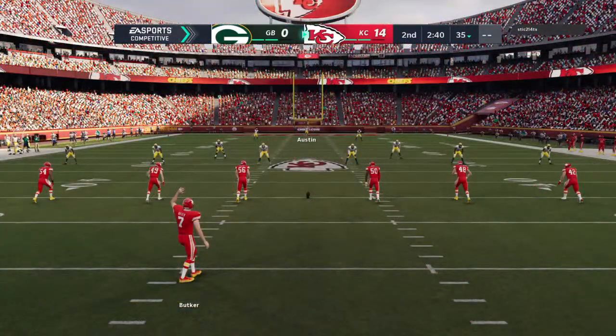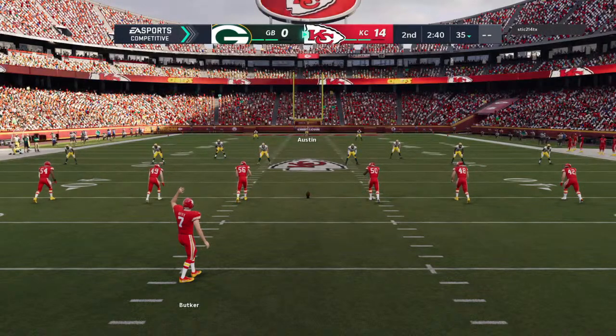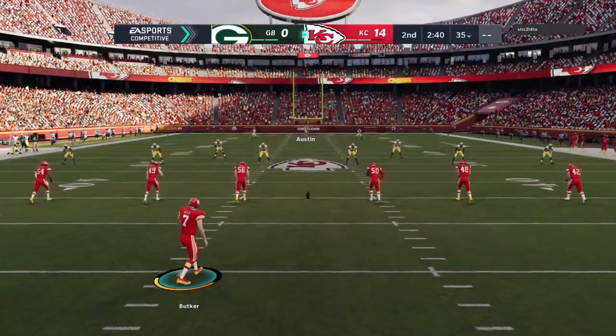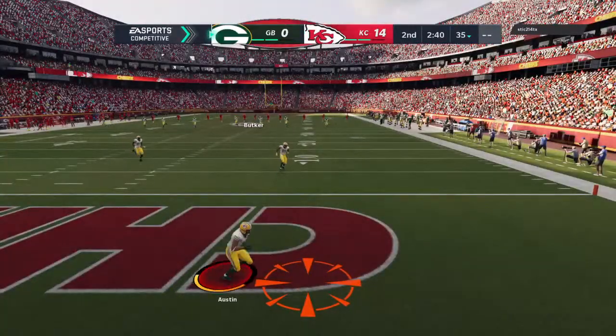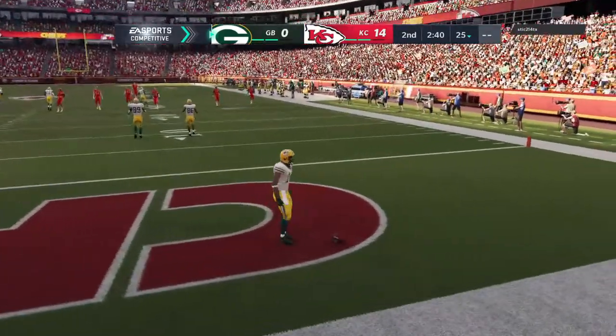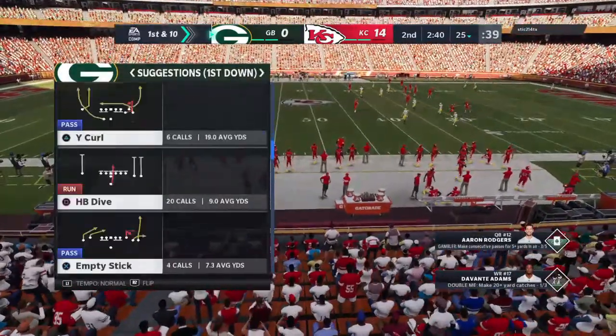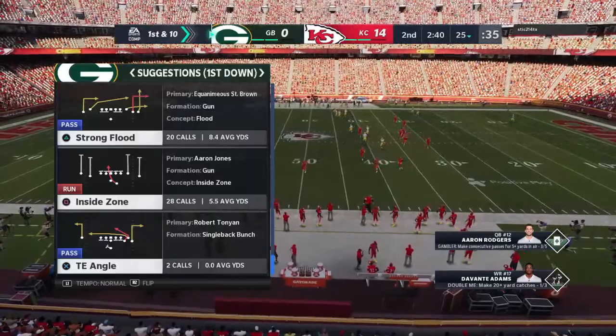Harrison Butker to kick off for Kansas City. Now after the touchdown, here's Butker on to kick it away. Fielded near the back of the end zone. And this will not be returned. It'll come out to the 25. At their own 25-yard line.